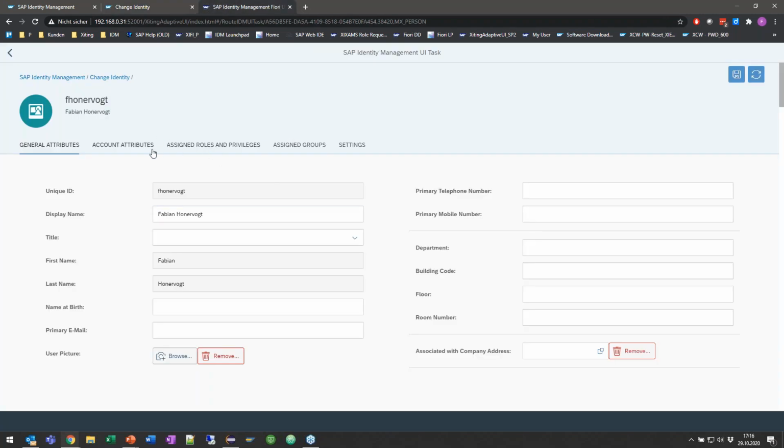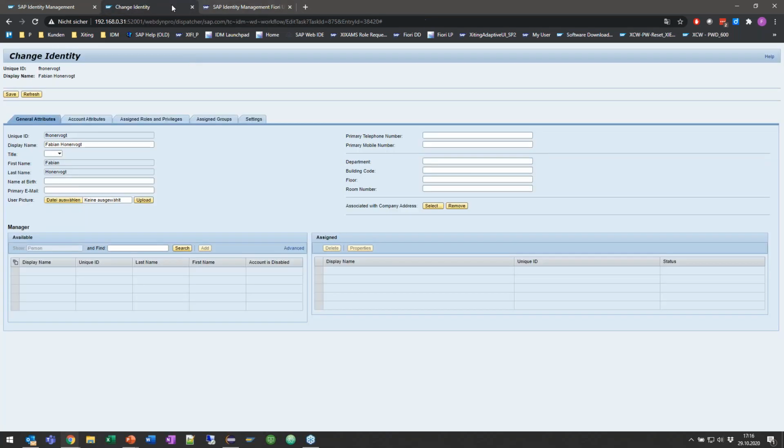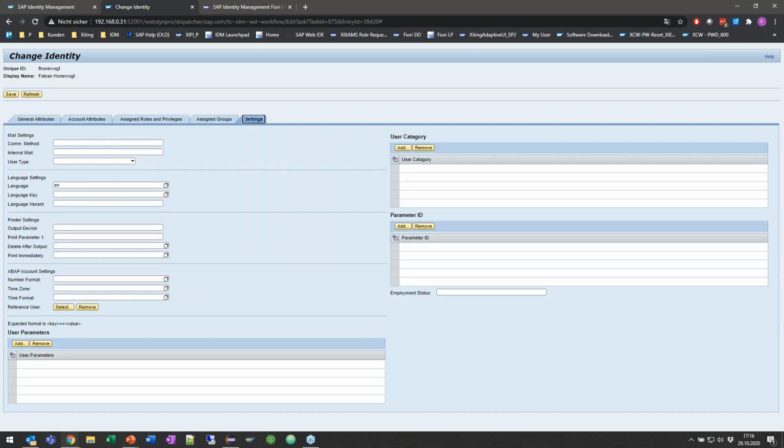All right. And the most important thing, or the best thing, is, like I said, if you change anything in the Eclipse now, it will be changed in your Fiori UIs immediately. So I will show it to you in the WebDynpro UI first. You see it here on the settings. I will change the user type. So the user type is just a drop down where you can select communications data, dialog, and so on.